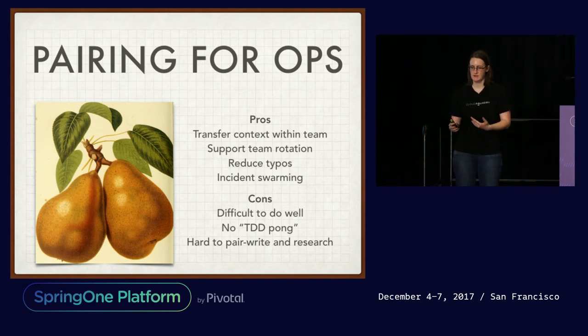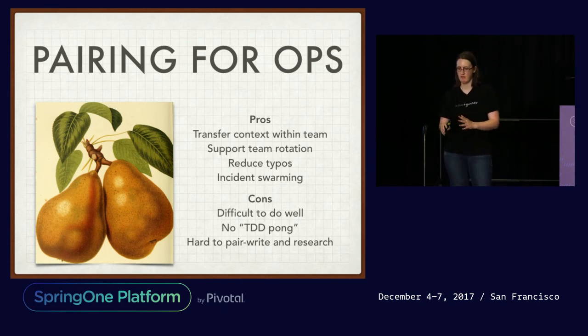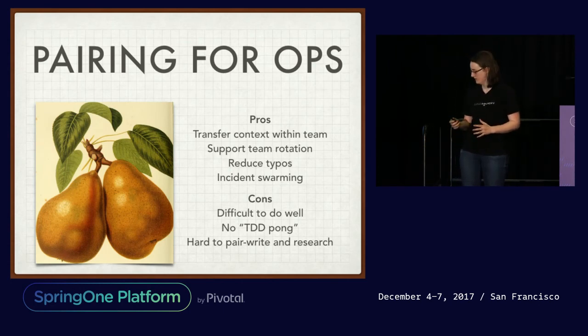And so you don't have access to some of those little tools and tricks that you have when you're writing code. A lot of the practice and a lot of the advice around pairing is focused on coding TDD. And so you don't necessarily have those frameworks as an operations team.